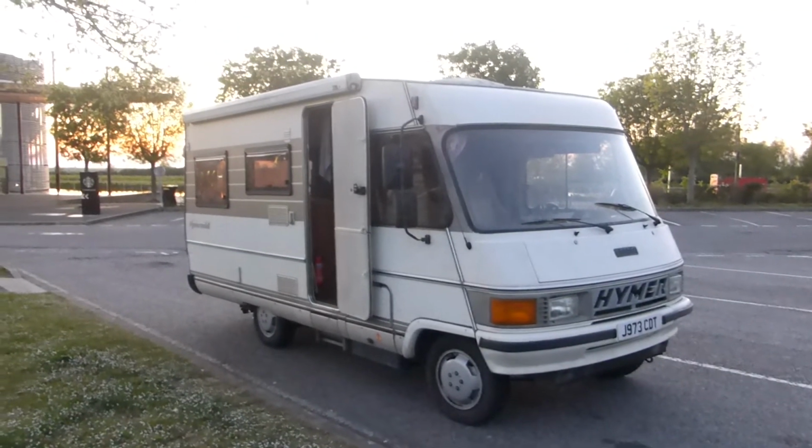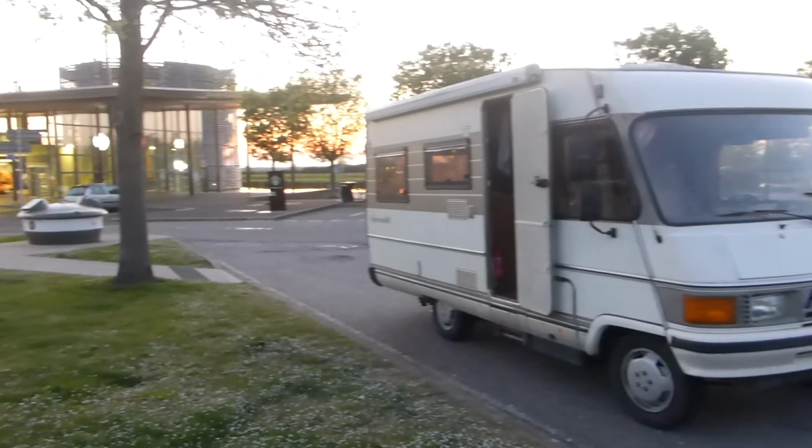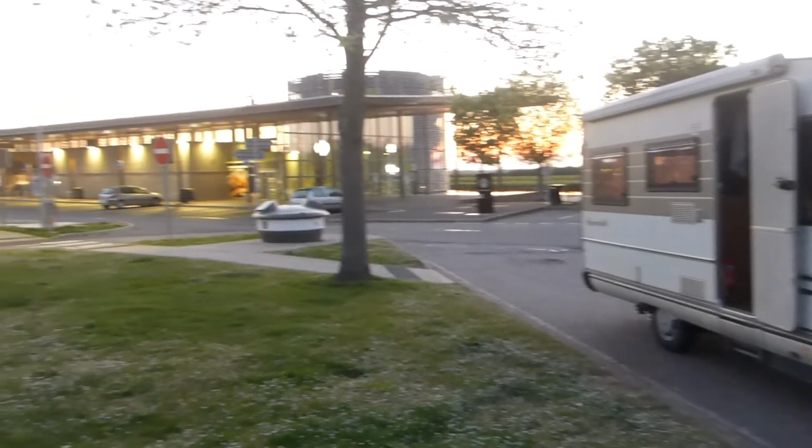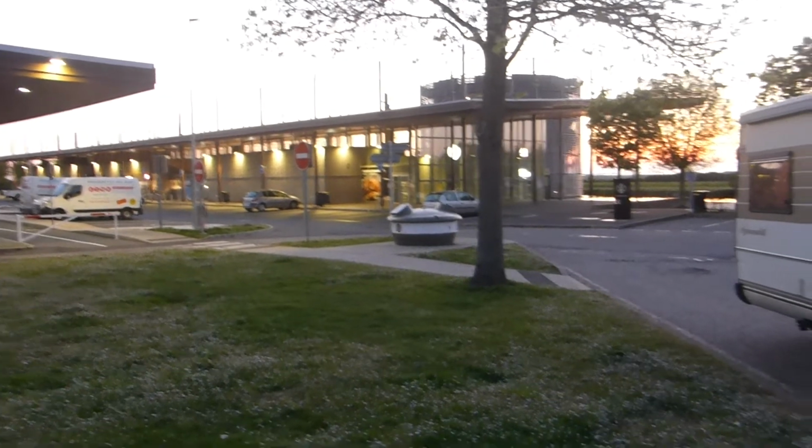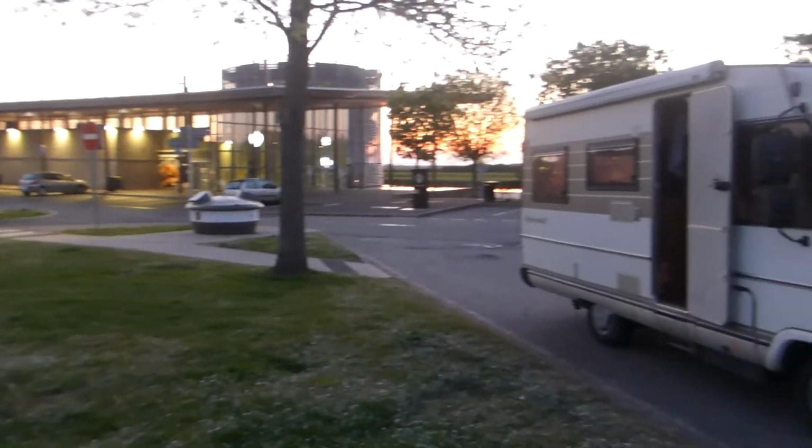It's gone 9:15. I'm here at the Bay de la Somme. I've been here before and stopped here before as well. And here is where I'll be spending the night.